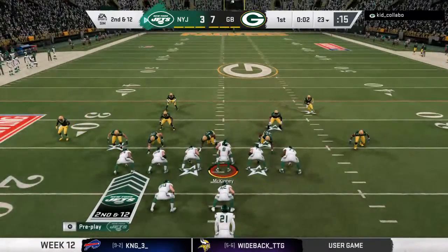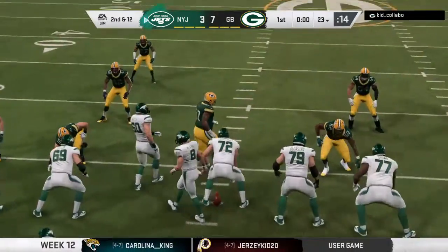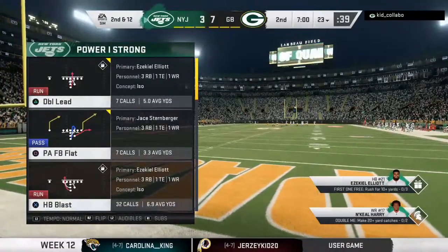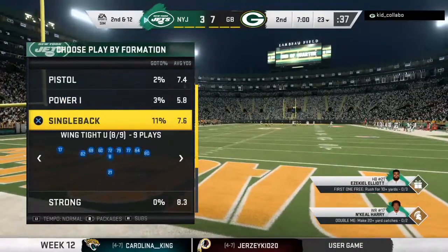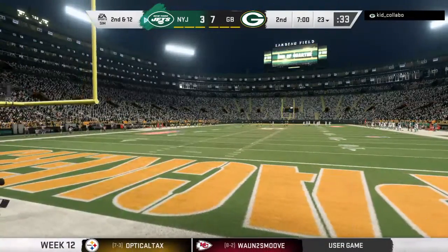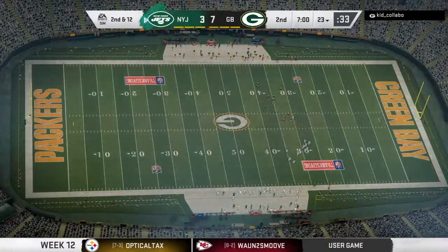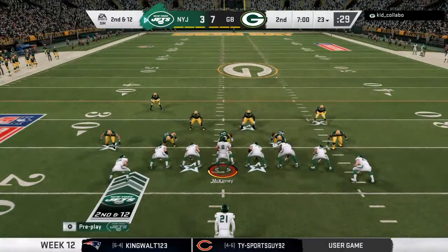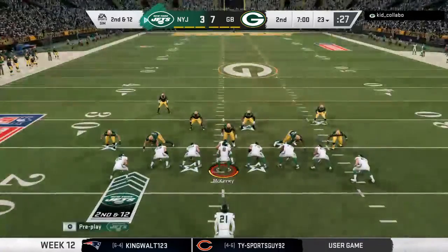Get up. Ready to go. After one, 7-3 the score on EA Sports. The Jets with the football here to start the 2nd quarter as they've got it 2nd down and 12. Come on, set, 50, play. Check, check, check, check. He's looking at me. Go, go.